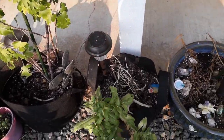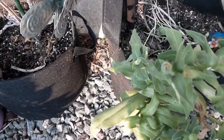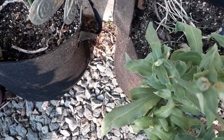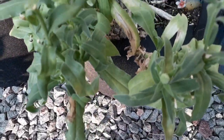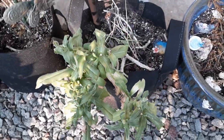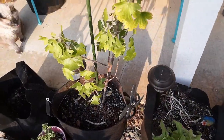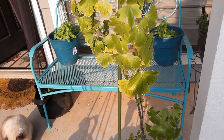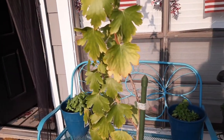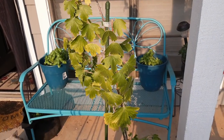And then our calendula is doing great. In fact, we have more buds getting ready to bloom, and I already picked off a bloom for this week. It's just doing well. And then here's our pretty currant bush. Still doing great. You can tell it's just about ready for that cooler weather. And the leaves will start to fall off.